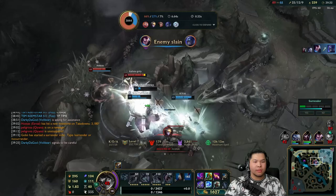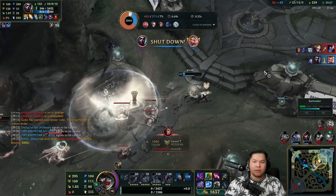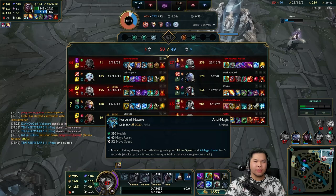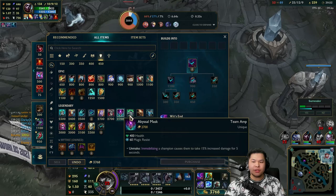Oh, run. Save the base. I want to build Serpent Fang really badly. Yeah, I might. Nashors can suck one. Bro, we need help though. I think it's a Serpent Fang, I don't know.